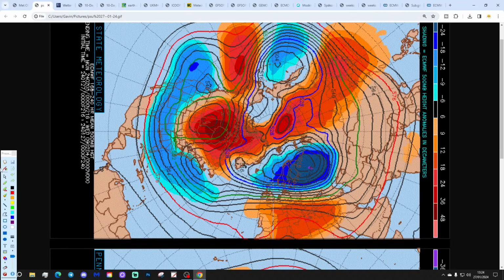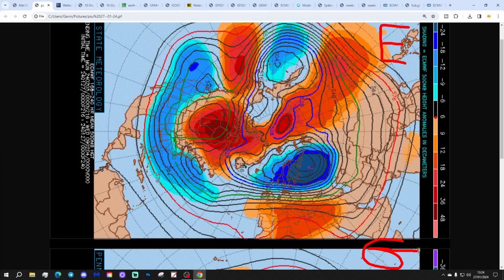These are the 500 millibar height anomaly flow charts from Penn State University for the next week to 10 days. We've got the ECMWF on the top, and the GFS, which we'll have a look at in a moment, on the bottom. 500 millibars, 18,000 feet, is an area where the actual high pressure and low pressure are being moved around by the jet stream running above. Yellow, orange, and red indicate high pressure, blue indicates low pressure.